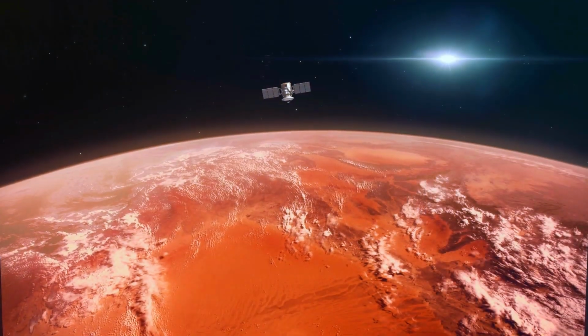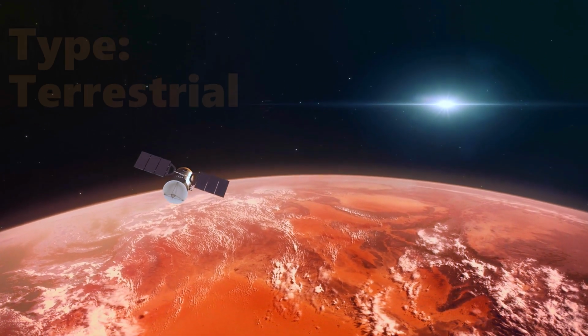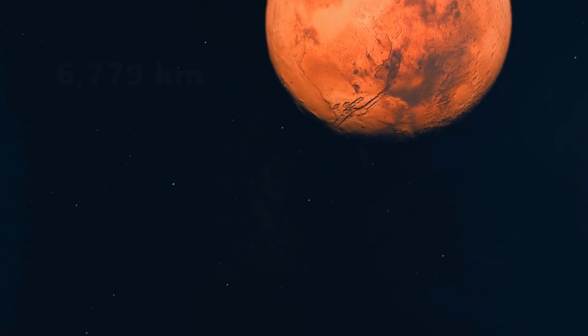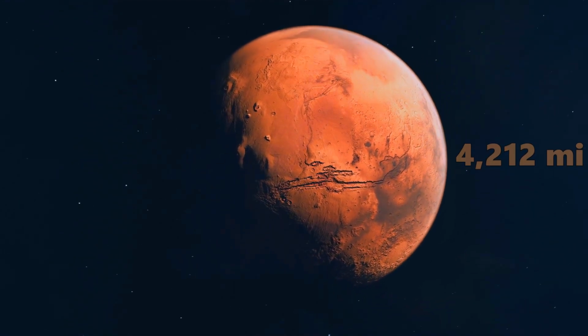After the Earth, Mars is probably the best studied planet in our solar system. It too is a terrestrial or rocky type planet. Mars is much smaller than the Earth, with a diameter of only 6,779 kilometers, or 4,212 miles.